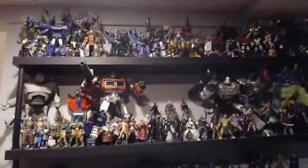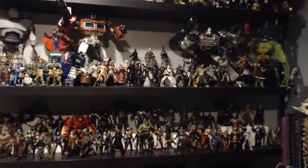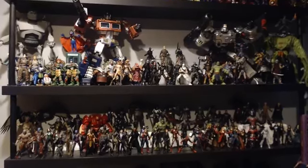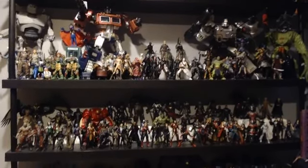So, I've got a display of Transformers up there, all Masterpiece. And then this middle shelf is kind of like my 80s tribute. Got a couple Transformers there as well, but some G.I. Joes. My custom 6-inch Joes are there, and then all my Marvel Legends.